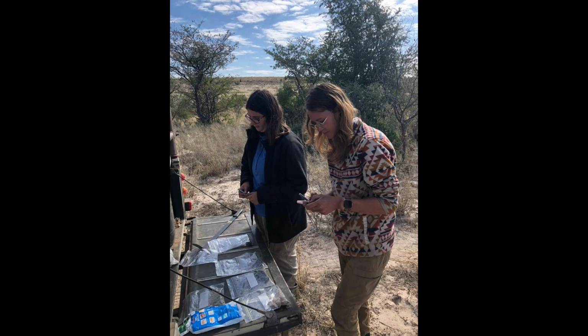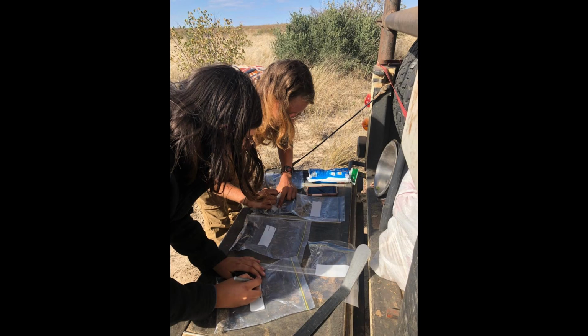Adreena, what's your best wild dog fact, please? They will often take priority of caring for their young, sick, and injured. I think that's a really interesting fact about wild dogs and wild dog ecology and behavior.